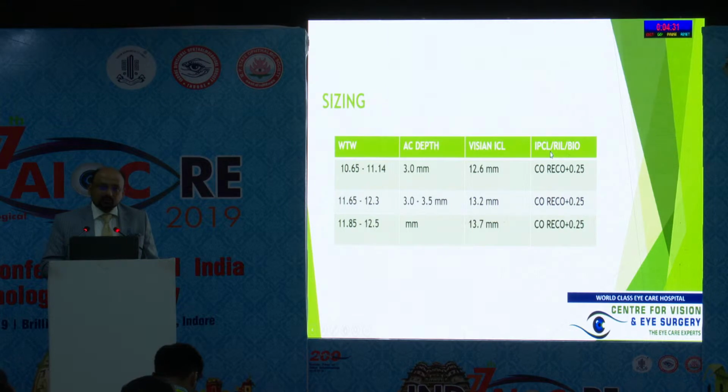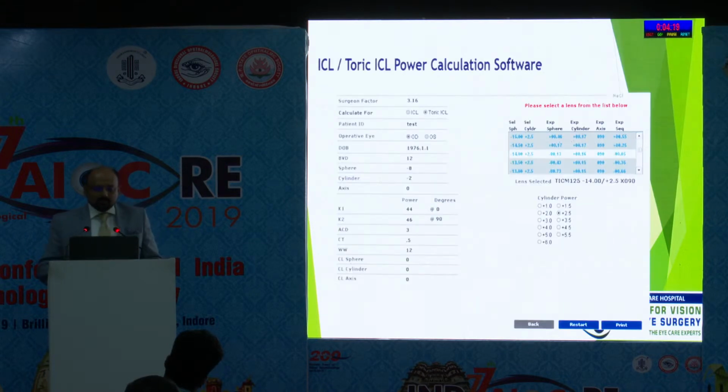My recommendation for using the Indian phakic lenses would be whatever the company suggests, go up by about 0.25, because we find sometimes you tend to get narrower vaults than what is suggested on the nomogram. Of course, most of them have a good online software. This is with the Visian, which gives a fairly good range of what you want to correct.